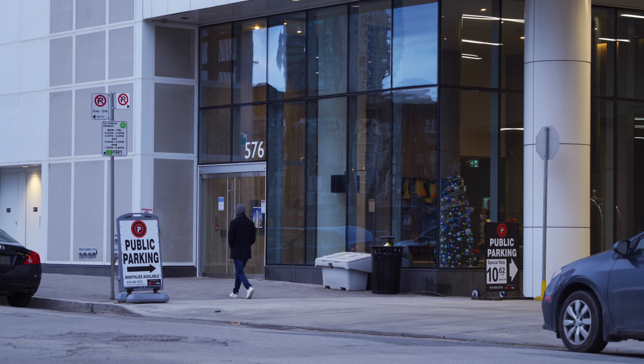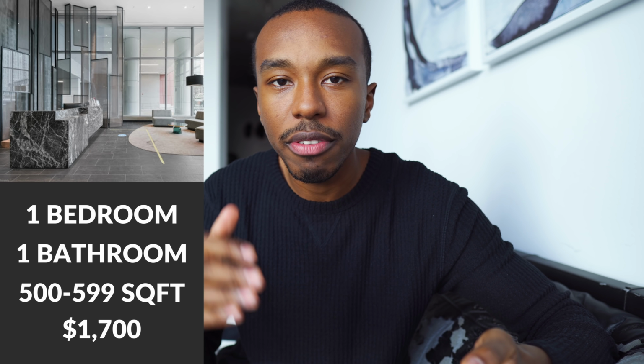Okay, now going back to the building, it's a 20-story building that was built in 2018. I'm gonna pull up my fact sheet here. So the approximate square footage is 500 to 599, so probably around 600 square feet, and 1,700 a month. You get one bedroom, you get one washroom.